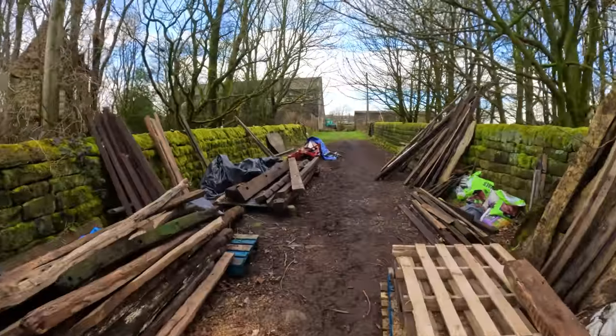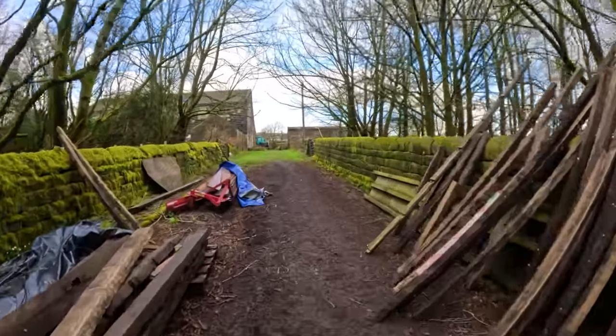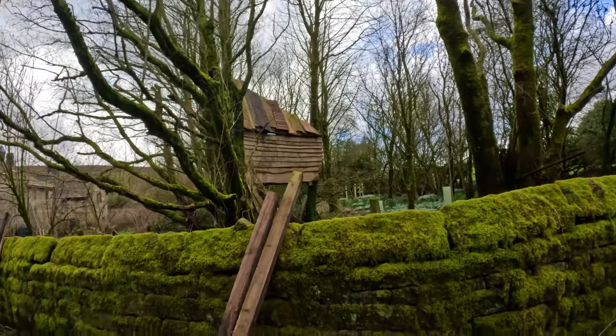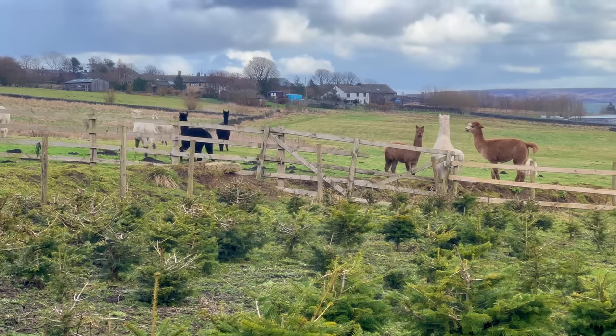This is another one where you just feel like you're walking through someone's bloody garden. Oh, look at that treehouse. Pretty cool. I like it. Sick, look at these guys.